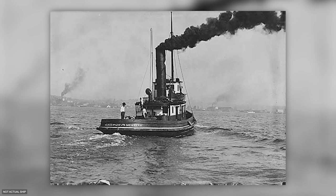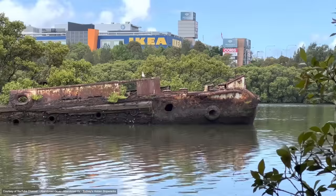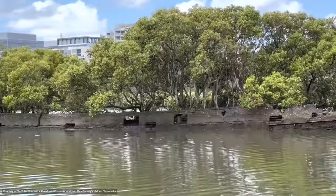One of these is the steam tug Heroic, built in 1909, and a veteran of World Wars I and II. It once manoeuvred the mighty Queen Mary when the liner visited as a troop ship. Today, Heroic is in a sad state, partially rolled onto its side and with much of its structure missing. It even has a few impressive trees growing out of it. Sadly, Heroic is beyond salvaging and destined to corrode into the mangroves.